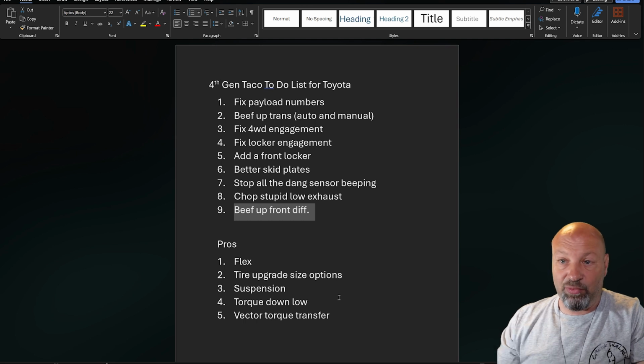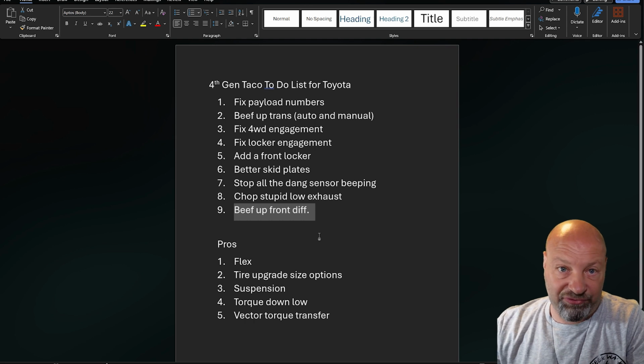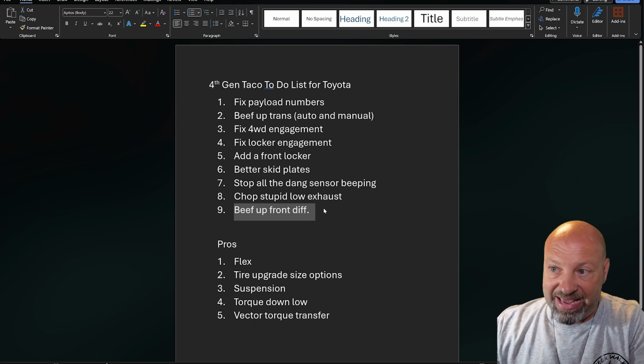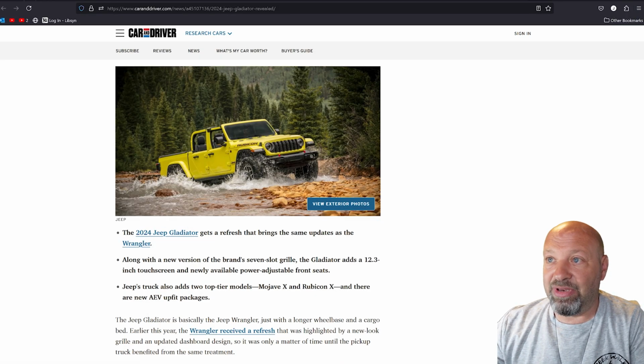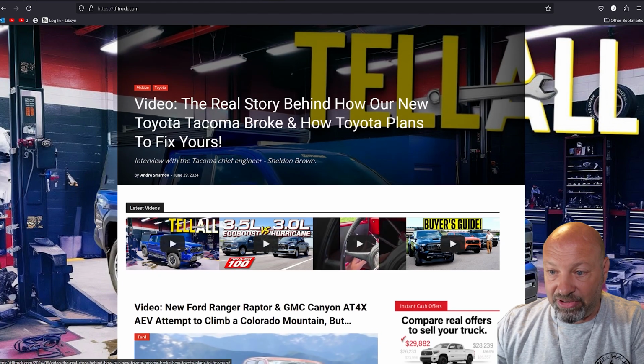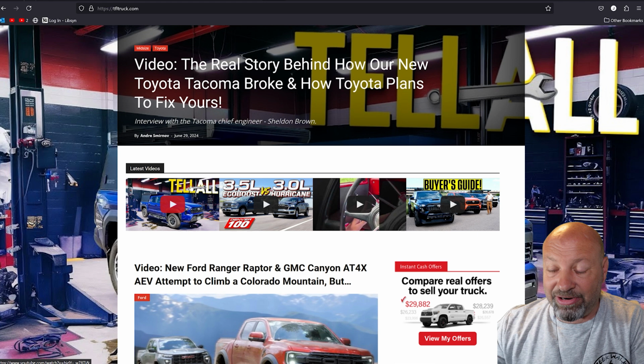That also means that if you were thinking of adding an aftermarket locker to your 2024, your 4th gen Tacoma, it's probably going to be a mistake until they fix these, because the transmission and the diff cannot handle it. And this is not just based on a TFL diff blowing up. This is also based on the fact that we saw in this video here, the tell-all video that is right here, that he talks about on their channel.